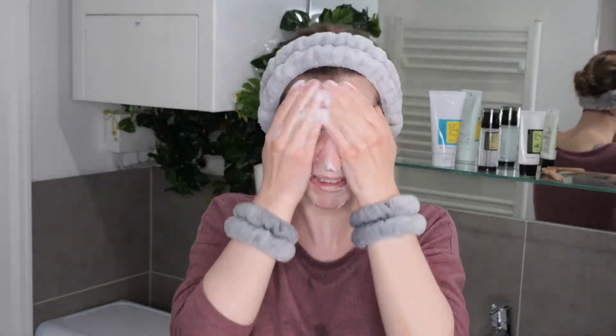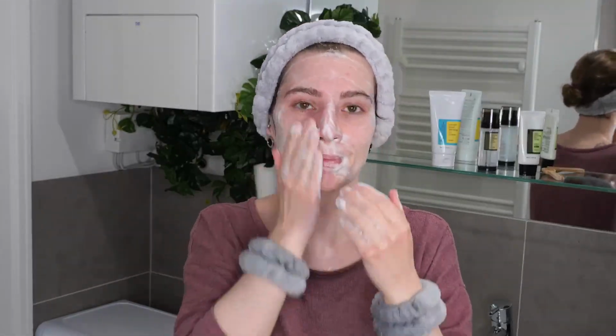If you're working with an oil or balm cleanser and applying it to dry skin, you can massage it all over for up to 2 minutes if needed. Now rinse it off.